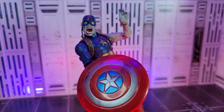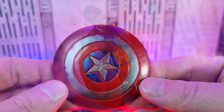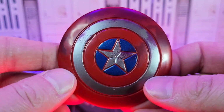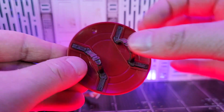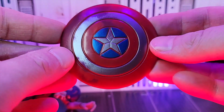He was an instant top 10 figure out of the box for me. First thing I want to do is appreciate this bloodied up shield. You can see that it's just kind of like dingy and weathered, and then you have blood marks all over it. One of the other fun things you can do with this shield is use it with the accessoryless John Walker. Really appreciate that it has the straps in the back instead of that little peg that they used to have. Gives you a variety of ways for Cap or Zombie Cap to hold on to it.